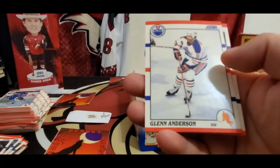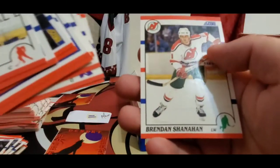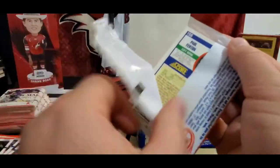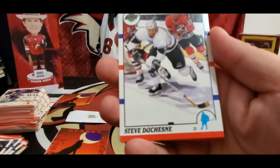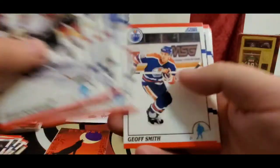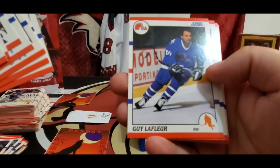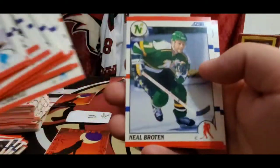Kind of questioning some of his moves now, but I'd still need to go back and review some of those draft picks from Don Maloney when he was our GM before the god John Chyka came to play. Steve Duchesne, Sean Burke again, Peterson Horrocks, Brian Fogarty, Jeff Smith, Mark Peterson prospect, Francis Leroux, Guy Lafleur, that's pretty cool, Dave Christian, Dave Malley, Mark Messier, George Courtnall, Randy Carlisle, Neil Broughton, and Paul Fenton.